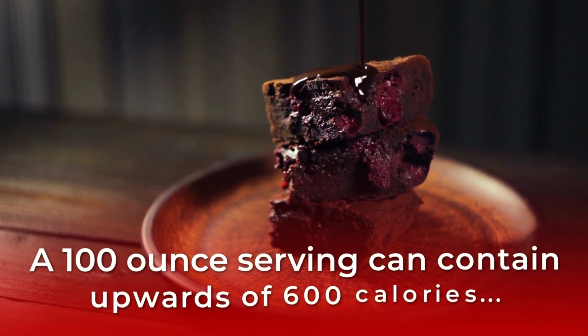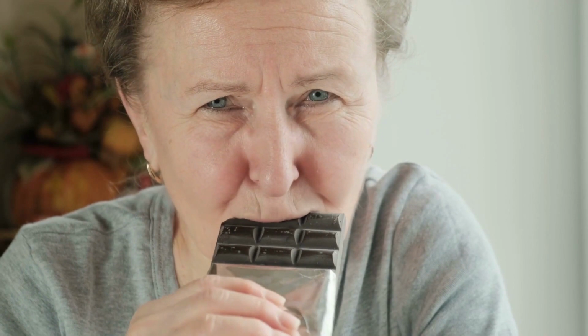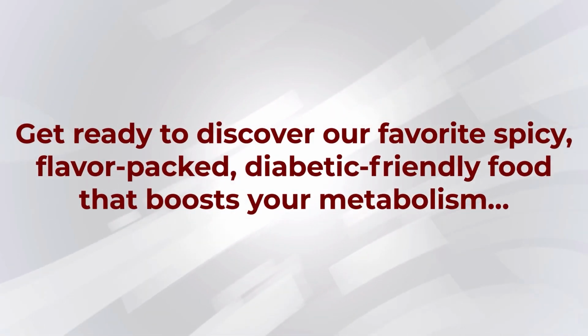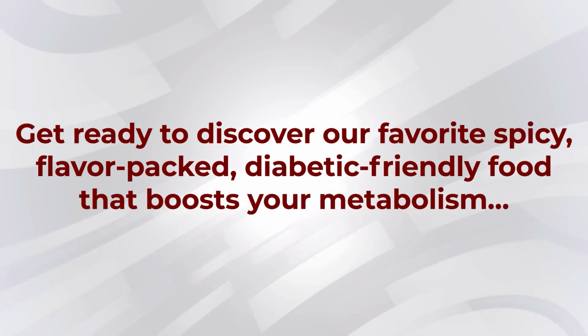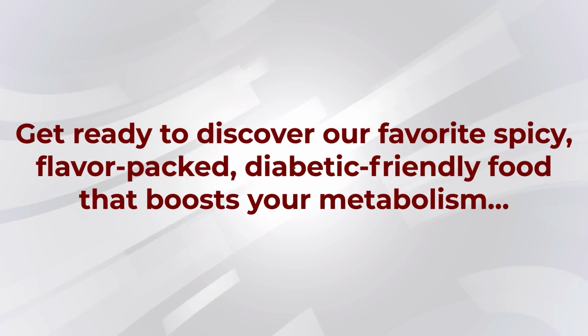Of course, cacao products will be high in fat and calories. A 100-gram serving can contain upwards of 600 calories, but its dense nutritional profile means that just a little bit can go a long way to helping you fight diabetes and boost your metabolism. And now, get ready to discover our favorite spicy, flavor-packed, diabetic-friendly food that boosts your metabolism.